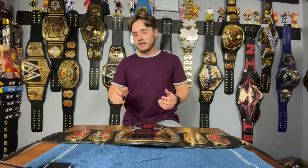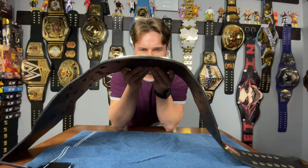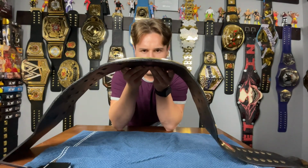I think it's great. And this one actually does come on real leather, which I'm super pumped for. Super flexible. These plates look like they're probably 8 to 9 millimeters thick. If we get an up close look at that right there, looking very nice. And you can just see how flexible the leather is right here.